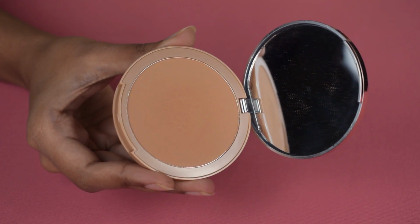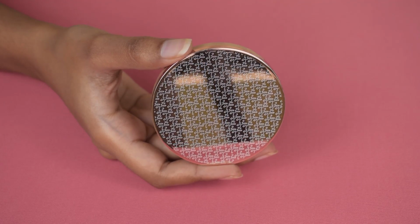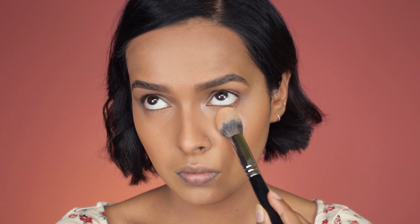The next product I'm going to use is the K-Beauty Matte Compact to set my under eyes. I love this compact. It's so creamy and it sits beautifully on my dry skin.